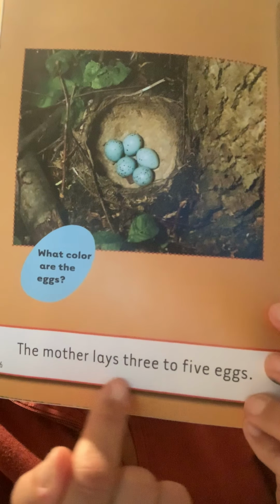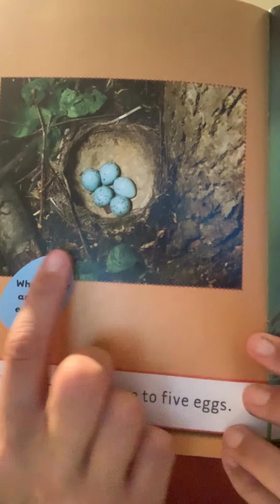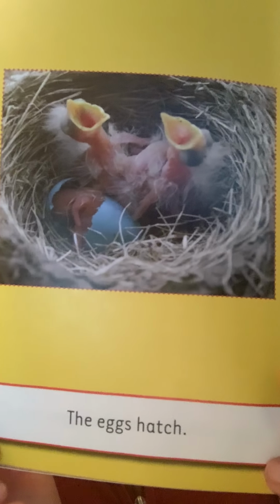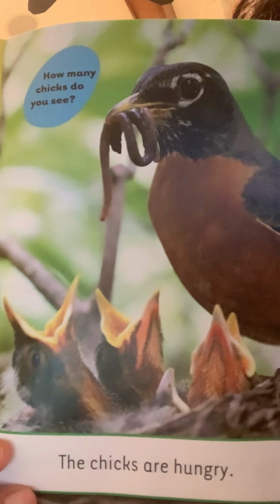Sometimes you just focus on retelling the words, but you need to retell the words and also look at the pictures that might be giving you a little bit more information than the actual text. She sits on the eggs. The eggs hatch. So cute. The chicks are hungry. Here's another pop-up question. How many chicks do you see?